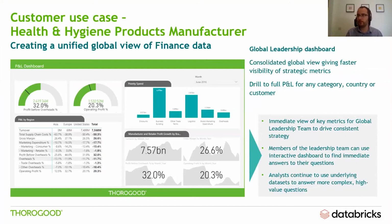That consolidated global view gave faster visibility of strategic metrics. And the metrics that were chosen by the global leadership team, they were also able to drill to the full P&L for any category, any country, and any customer. So real flexibility in the analysis that they were able to do, and able to do really quickly for all of the different units. And so, outputs, you can see a copy of one of the dashboards on the screen, or a kind of mocked up version of the same. But the outputs listed on the right-hand side there, the immediate view of key global metrics.